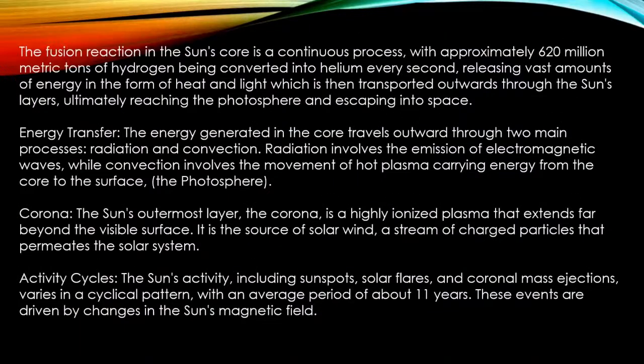The fusion reaction in the Sun's core is a continuous process, with approximately 620 million metric tons of hydrogen being converted into helium every second, releasing vast amounts of energy in the form of heat and light, which is then transported outwards through the Sun's layers, ultimately reaching the photosphere and escaping into space.